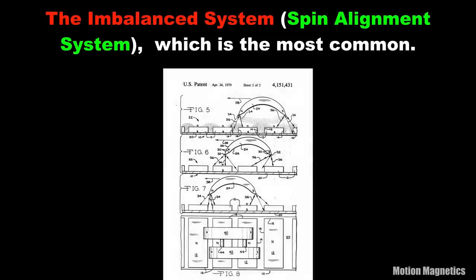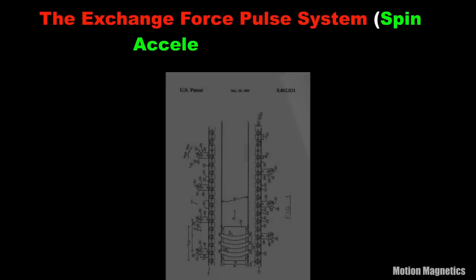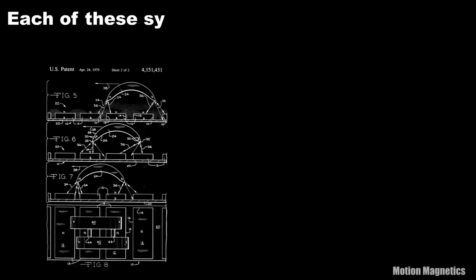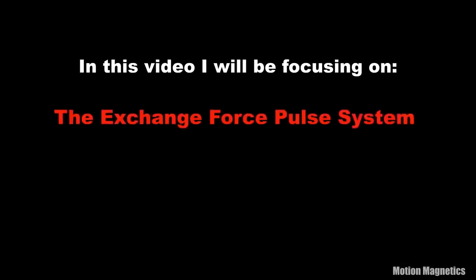The 3 types of magnetic motor systems are the imbalanced system, which is the most common, the induction expulsion system, and the exchange force pull system. Each of these systems can be built in linear or rotary motor assemblies. In this video, I will be focusing on the exchange force pulse system.